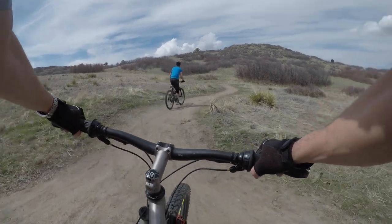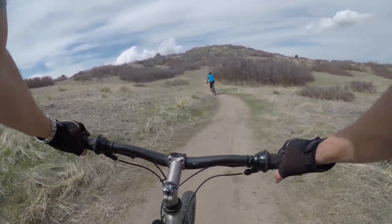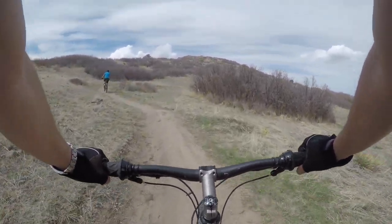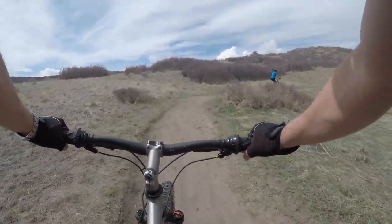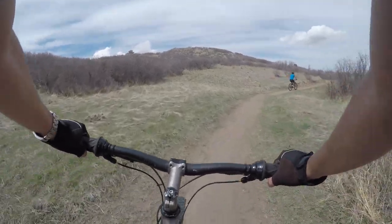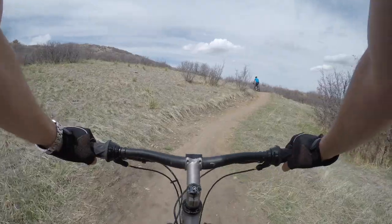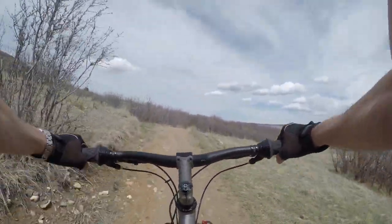Okay, so we got to the turnoff. This is where the real climbing starts. It's about 3 miles to actual climb. So now we just go up for probably 2.5 miles all the way to a big rock garden. It's a beautiful day for this.